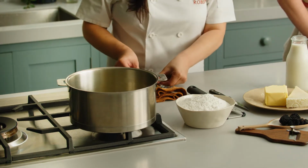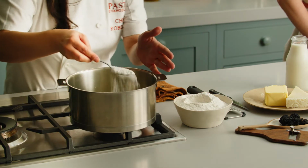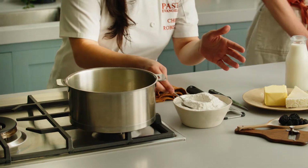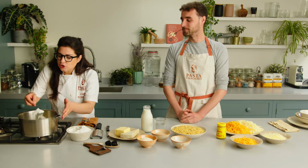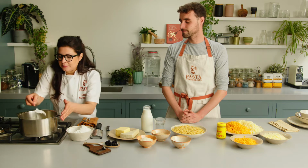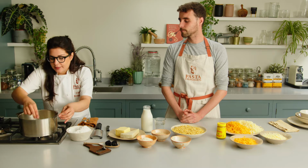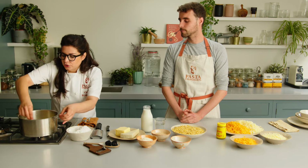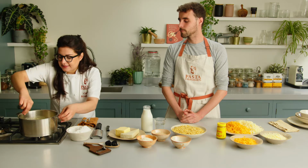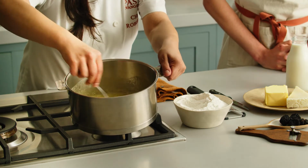I'm just going to now add the flour. It smells fantastic already, the butter, guys. It's really delicious. Make sure you don't burn it at this stage, otherwise it's going to give you a little bit of back taste that you don't really want to add to the bechamel. So we are going to make this nice and thick consistency before then slowly adding the milk.